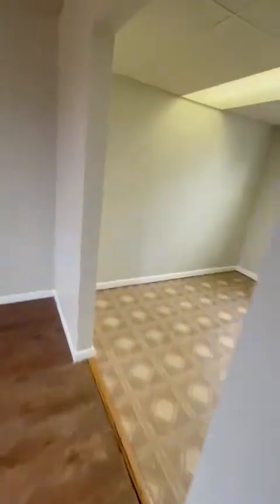Here is the overstock closet. So basically you're gonna put your Christmas tree and all that stuff in here. We can get it cleaned out. Don't worry about that stuff. You walk this way and here's the kitchen.